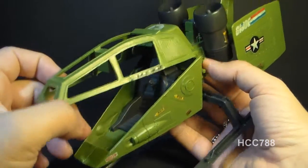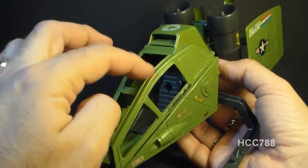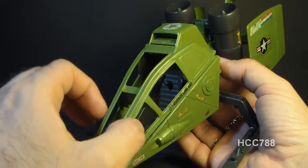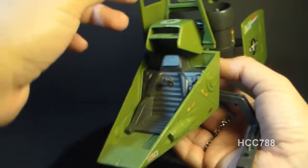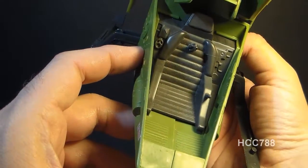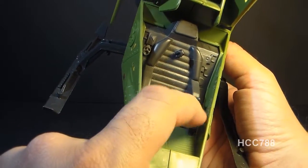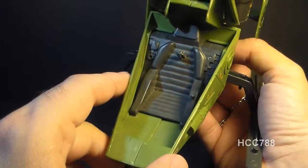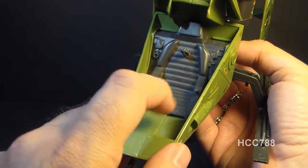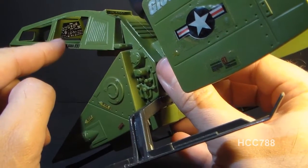We have an opening canopy, and this canopy, it's just a frame. There's no clear plastic glass pieces in there. Just a frame, and it opens, so that's how you get your action figure in and out. The cockpit has very little detail. There's this joystick here, which I guess the pilot is supposed to control the craft with, but no instrument panel sculpted on the inside. However, inside the canopy, there is an instrument panel sticker.